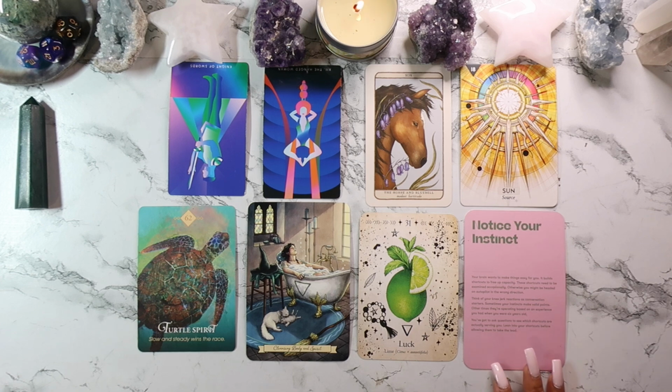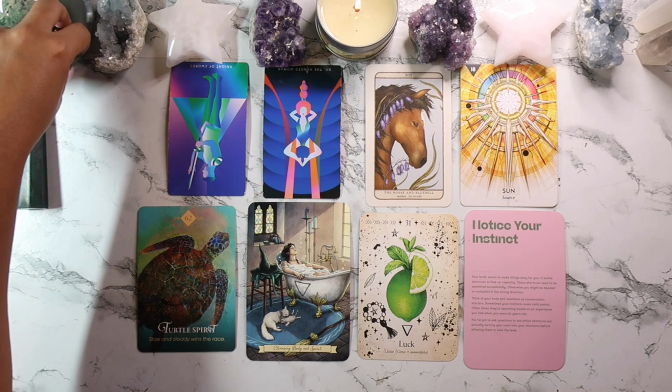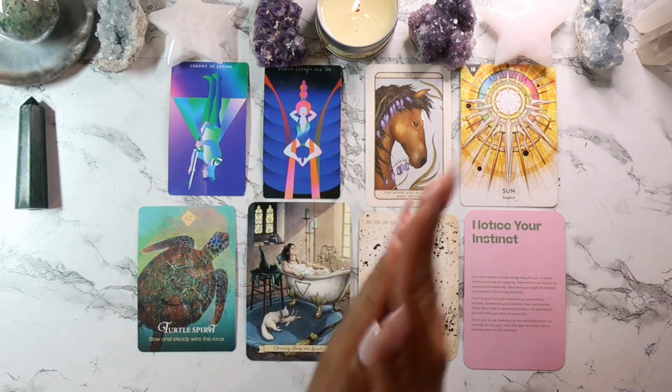Maybe notice what your body's telling you, especially when making financial decisions, right? If it doesn't feel right, trust that. If it does feel right, explore that. So yes, the next thing I want to do here is I would love to roll some astro dice to find out what else you can do to manifest more money.